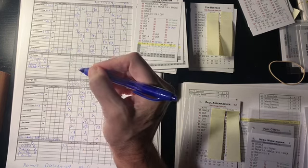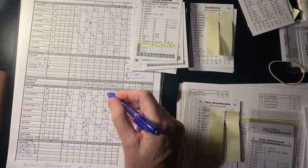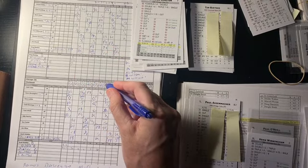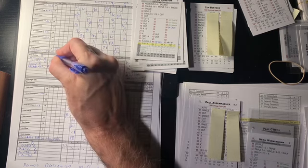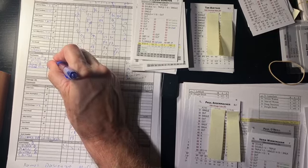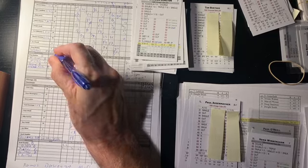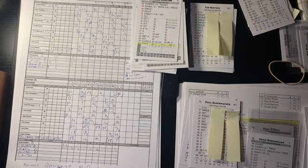Greg Maddux will get the victory, I believe. Maddux. Yes, he will get the victory. The save goes to Assenmacher. Hold goes to the previous guys, I guess. I don't know how to figure that out. And the loss here is going to go to Scudder.